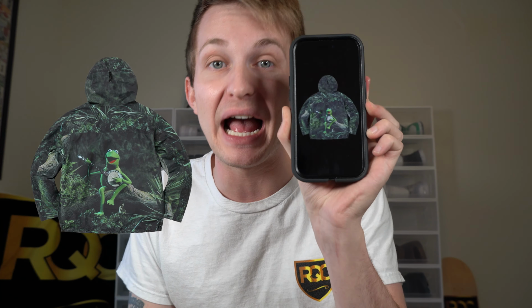Boom! And while we're on the topic of Kermit the Frog, this jacket literally has him on the back playing a guitar. This is a legendary piece right here. Every collector is gonna need this jacket, especially because it drops in a few different colors, and none of them have Kermit the Frog on it. Only this colorway with the grass and the natural print has Kermit on the back. The purple and the orange don't have him on the back. That makes this jacket that much more special.